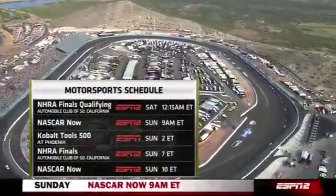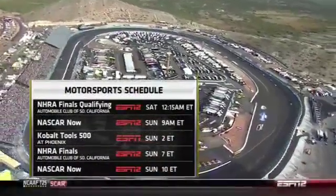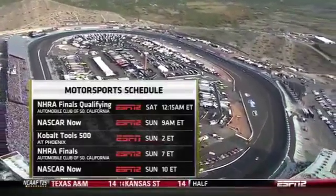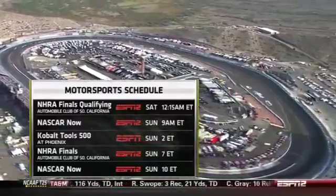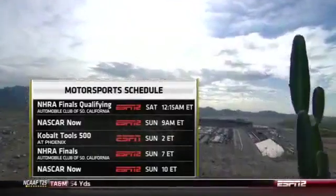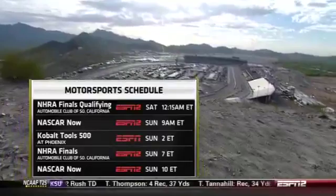Checking the motorsports calendar, we've got qualifying tonight for the NHRA, 12:15 a.m. on ESPN2. Everything else is tomorrow. NASCAR Now kicks it off at 9 a.m. Eastern on ESPN2. And then, of course, the Cobalt Tools 500 on ESPN at 2 o'clock Eastern. NHRA Finals from Southern California, Sunday at 7 Eastern Time. And NASCAR Now will wrap it up at 10 o'clock Eastern. Both of those on ESPN2.